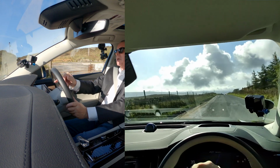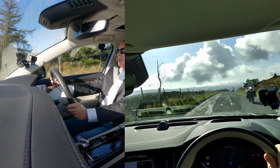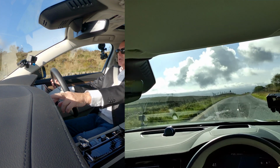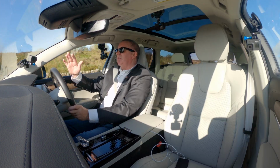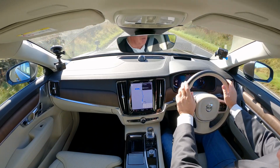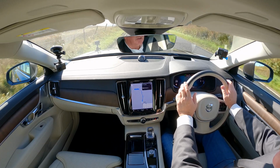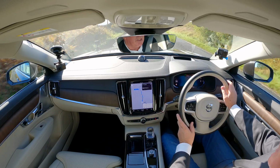There we go, nice clear display. Shows you the route, tells you the next turning, just like it does here, but here you only have to kind of glance down. So you've got everything ahead of you, the heads-up display. It's a good setup.